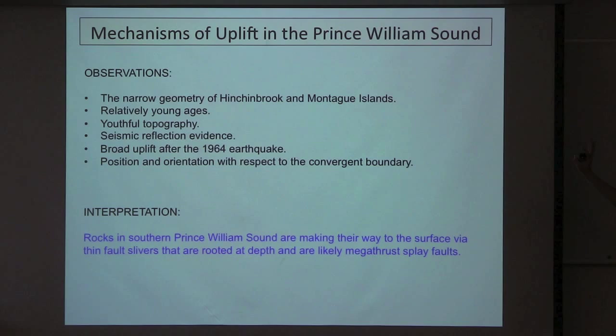So based on everything that I've been able to determine using the thermochronometer ages, my interpretation is that rocks in the southern Prince William Sound are making their way to the surface via thin fault slivers that are rooted at depth, and that the plate interface they're rooted to is the megathrust. Okay, so I've interpreted these as megathrust splay faults.